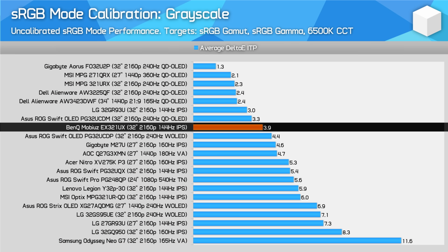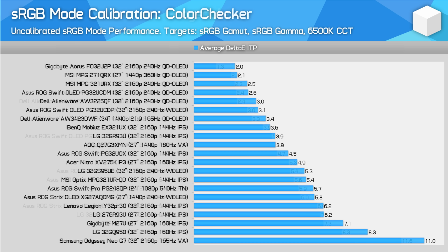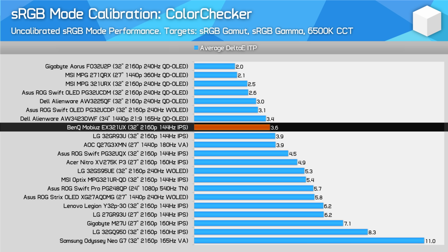So while the EX321UX is one of the better monitors I've tested in terms of its sRGB mode calibration, finishing near the top of our charts, I think some people will be put off using this config due to its low contrast output, and fair enough, contrast is important.